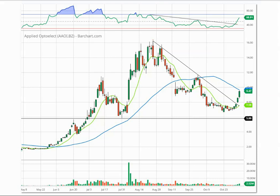Okay, so let's start off with the very first chart. That is Applied Optoelectronics, AAOI is the stock symbol. Now this is a 6-month chart pattern. I have at the 5.80, or just below the $6 level, a horizontal chart line. Initially that was a level of resistance. Once it broke through that, it came right back down and tested that level again, so it became support. Another pop to the $16, and it's been downhill since.